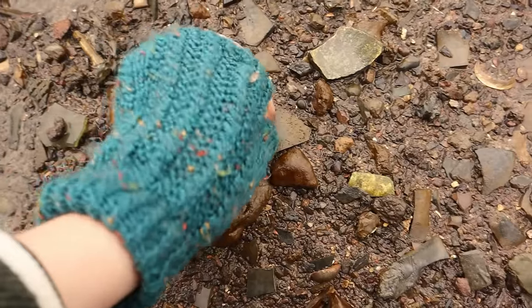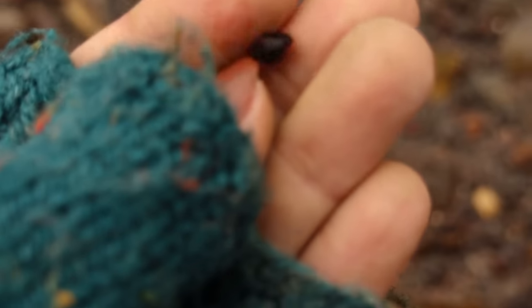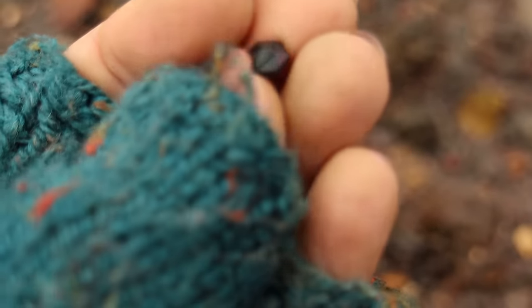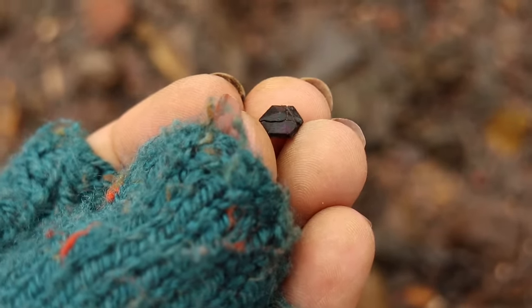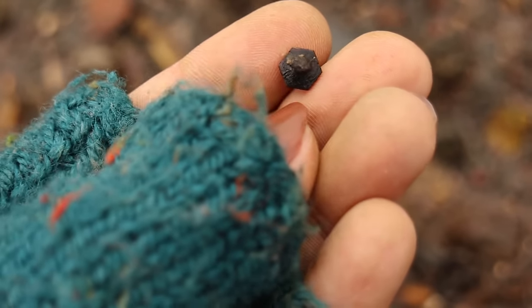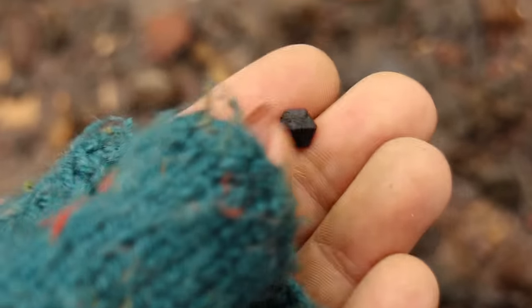Another tiny, tiny find. The smallest find of the day. Oh, I don't think it is a bead. Thought it was. It's a button or a cabochon. I think it's black glass, is it? Oh no, it's iridescent. Look at that. I wonder if it's some kind of stone. Wow, okay, that requires further investigation. Exciting. Put it very carefully in the box.